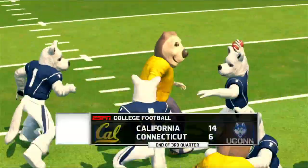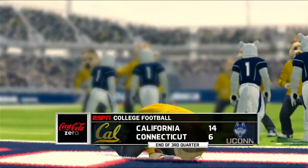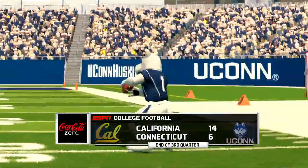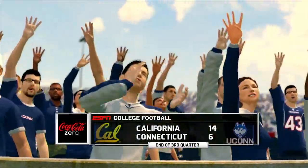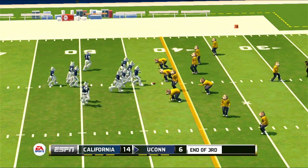That's it for quarter number three. Folks, we got a great game on our hands. 14-6, California. Welcome back to the action here as we resume play here in quarter number four.